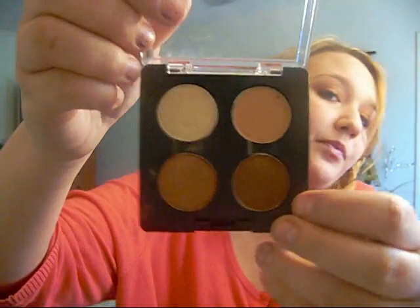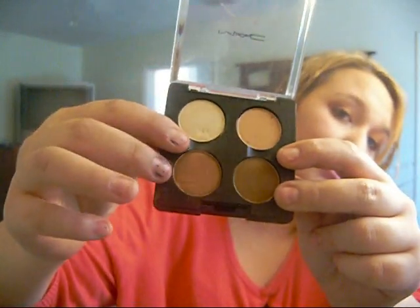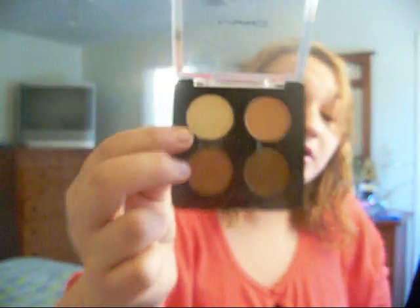Which two? I believe Flip and Creole Beauty, these two, are Frost, and Aztec Brick and Manila Paper are Deluxe Pearls, and I really like these.